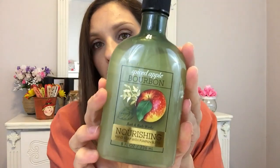Okay, the next one is spiced apple bourbon, and it's a nourishing hand soap with pumpkin butter. I just love the whole packaging. They sold me on the apples and the green color. They knew what they were doing. Do not like this at all. See, this is why you go in store. You guys, this smells like alcohol. I know they said bourbon, but geez, I didn't know they were gonna go there.